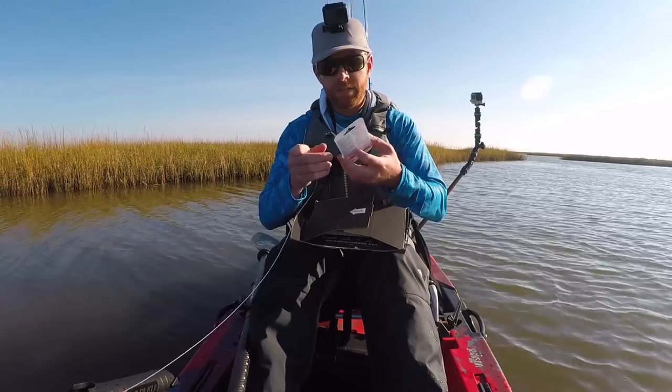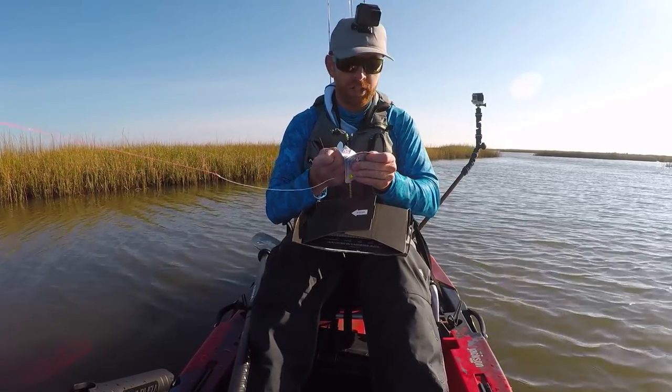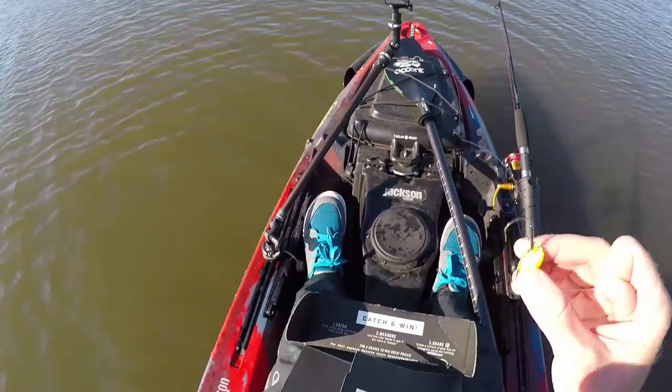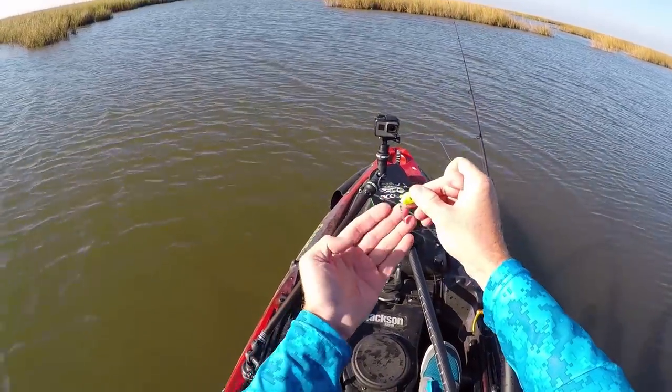And I'm gonna put that on one of these FinTech SS Minnow jig heads. A little flasher. Like I said, really stained water, and in stained water, I like dark colors and I like chartreuse. So this is a chartreuse jig head. It's got that little flasher on it.